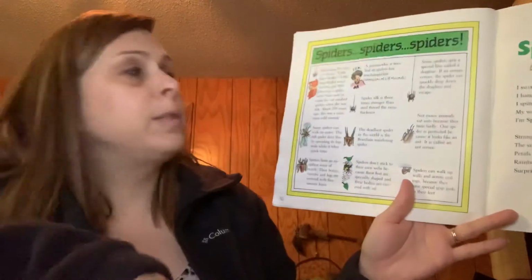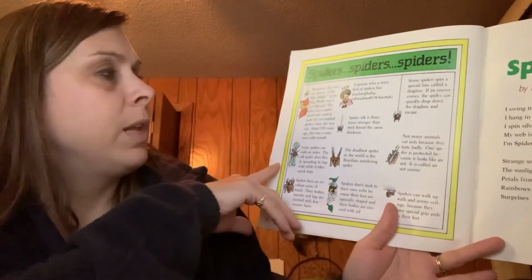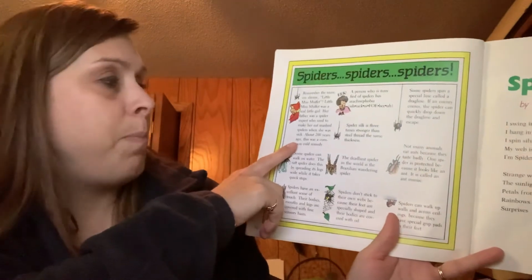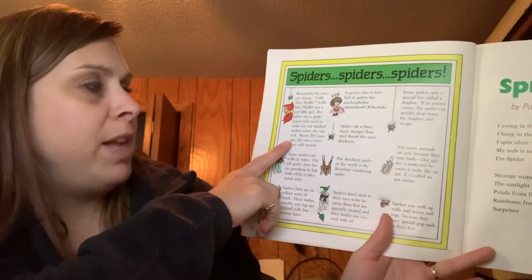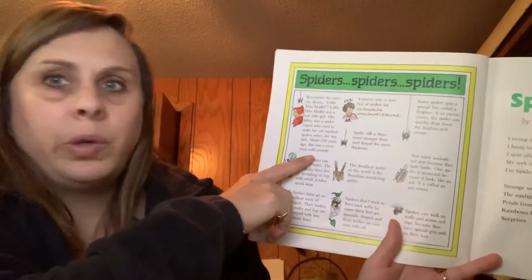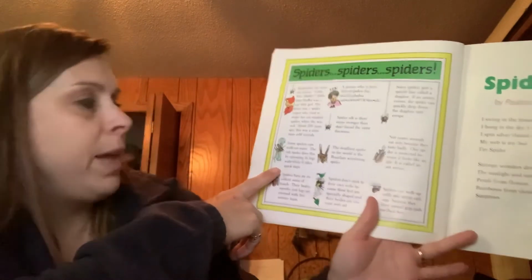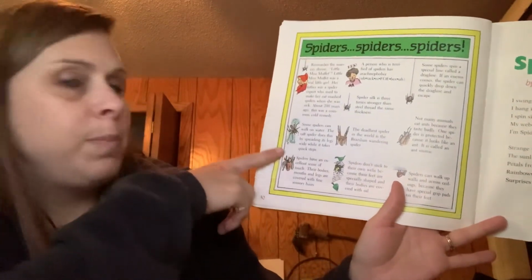Spiders, spiders, spiders. Remember the nursery rhyme, Little Miss Muffet? Little Miss Muffet was a real girl. Her father was a spider expert who used to make her eat mashed spiders when she was sick. About 200 years ago, this was a common cold remedy. Some spiders can walk on water. The raft spider does this by spreading its legs wide while it takes quick steps.